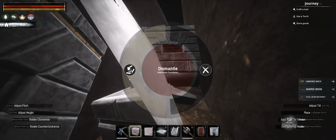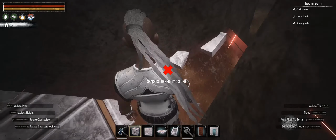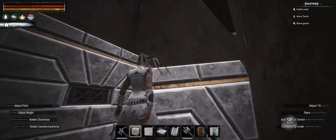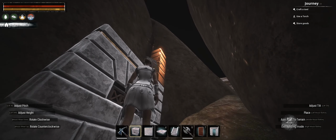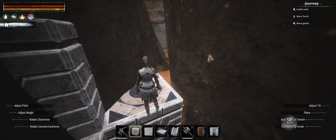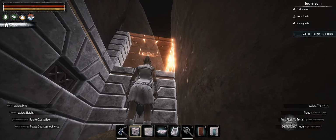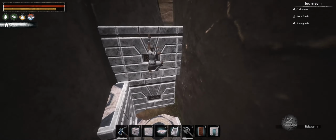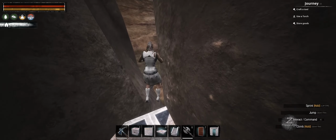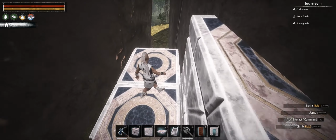Have to delete all these guys here. Starting these hidey-holes, it is a bit of trial and error just to see what fits. So we're just going to go back and forward until we do find it. But from here we can go there. Let's see what that looks like. Still not getting through this place, so we're going to start that again.